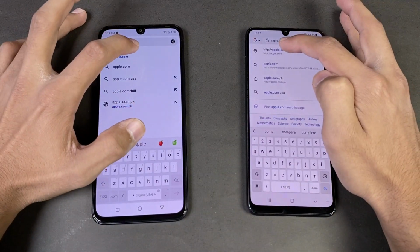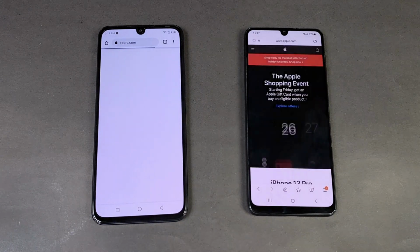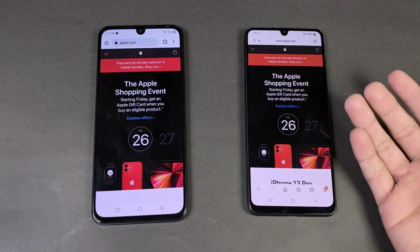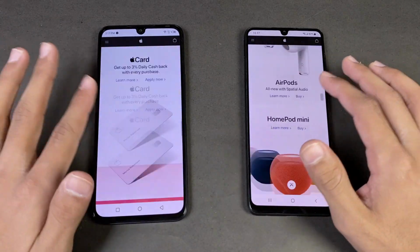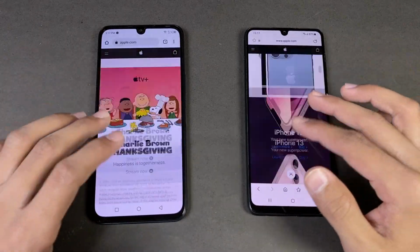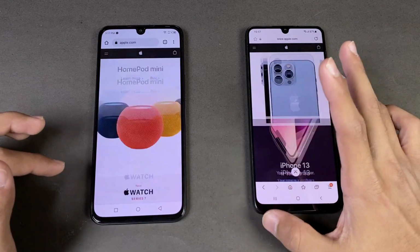Next on the list is Apple.com. Apple.com should be faster on the Samsung, and you can see that as compared to the Infinix. Now let's see just scrolling, and it feels smoother. Yes, I can see the difference between 90Hz versus 60Hz.